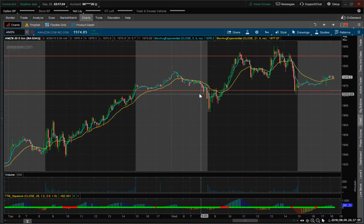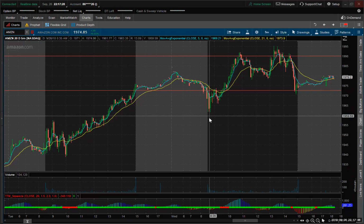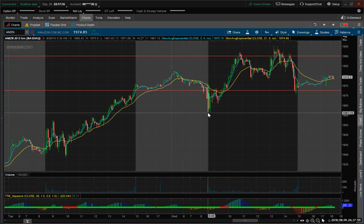Yesterday I was talking about getting a pullback down into 1955 to 1960. Didn't quite get there, so close. But you got three wicks down here, right at 1961.63, 1961.77, and 1961.52. I don't know why there.